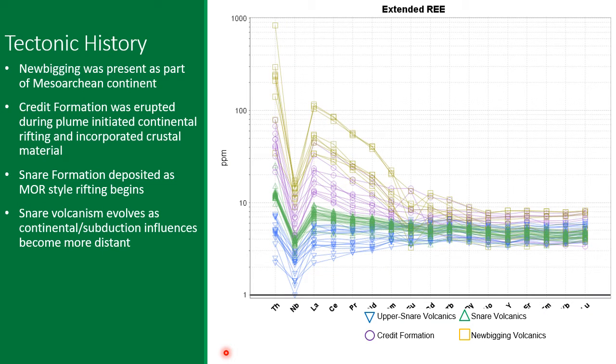So, for the tectonic evolution of the Winter Lake Greenstone Belt, what we see when we put all of our geochemistry from all of the formations onto one extended rare earth element spidergram is this pretty clear trend from the Newbigging Formation, which is our oldest unit, into the Snare Formation, which is the youngest unit, of less pronounced negative niobium anomalies, as well as slopes to the light rare earth elements that go from extremely negative to slightly positive, which we are interpreting to mean either less crustal contamination through time or less slab metasomatism through time.